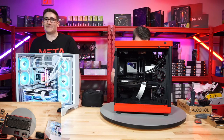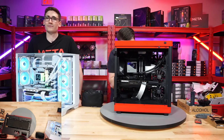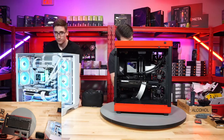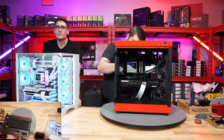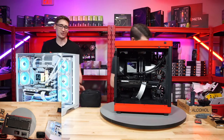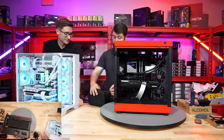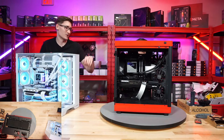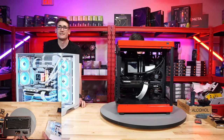I was thinking you were gonna say the PSU came in the case. I wish. A little SFX power supply or something maybe could fit in there. But yeah, no, I love it. A little travel case. He says a little shitty drawstring bag or something. Has a whole zipper and everything.